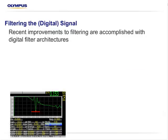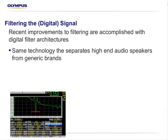So a very strong and powerful solution to this that's been adopted in many flaw detectors since roughly 2005 is the ability for digital filtering. And this is a really powerful improvement to the idea of filtering that we've just been discussing. Digital filtering, the word digital, this is one area where it may sound maybe a little scary to the conventional ultrasound world. But the idea is really the same as a high-end audio speaker.